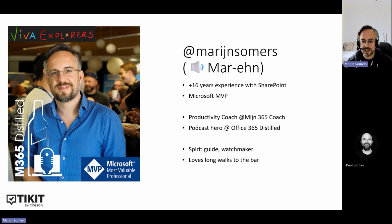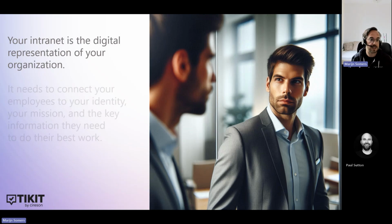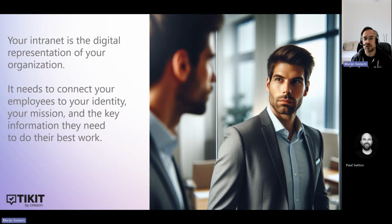So let's talk about intranets. I found this in a PowerPoint that Microsoft gave a few months ago, and it talked about the intranet, and it said that your intranet is a digital representation of your organization, and it needs to connect your employees to all the things that you do, your mission statement and all the published information that they need to do their work. And of course, it should look amazing. Yeah? And that's kind of the problem that we have today.